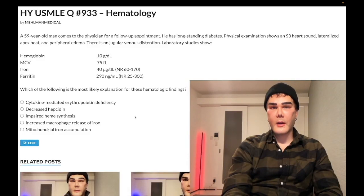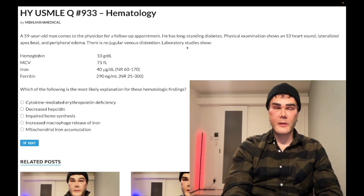How's it going, guys? We have a medium difficulty question for Hematology Step 1, Internal Family Medicine 2CK. 59-year-old man. He has long-standing diabetes. Physical exam shows an S3 heart sound, lateralized apex beat, peripheral edema. There's no jugular venous distension. I'll discuss these findings in a moment.